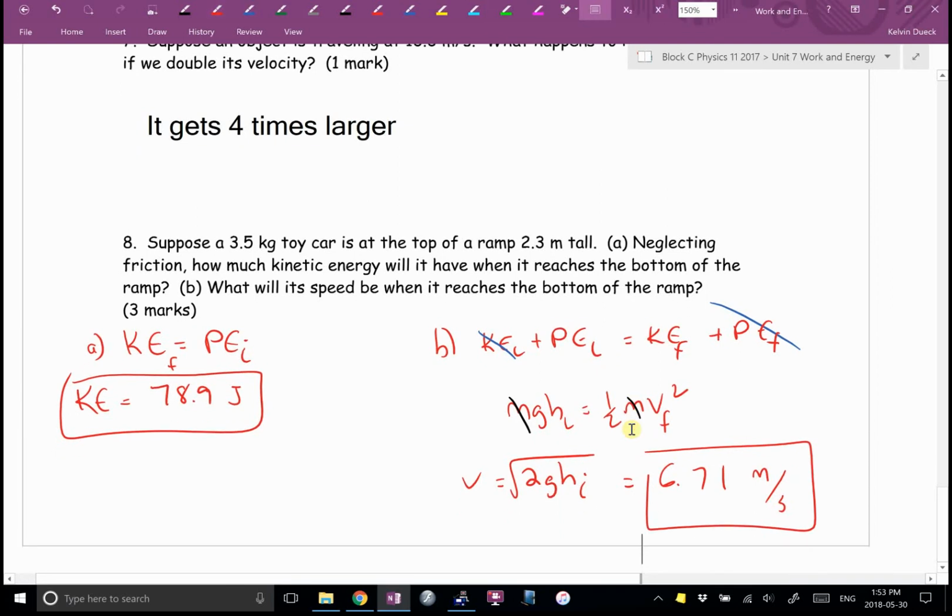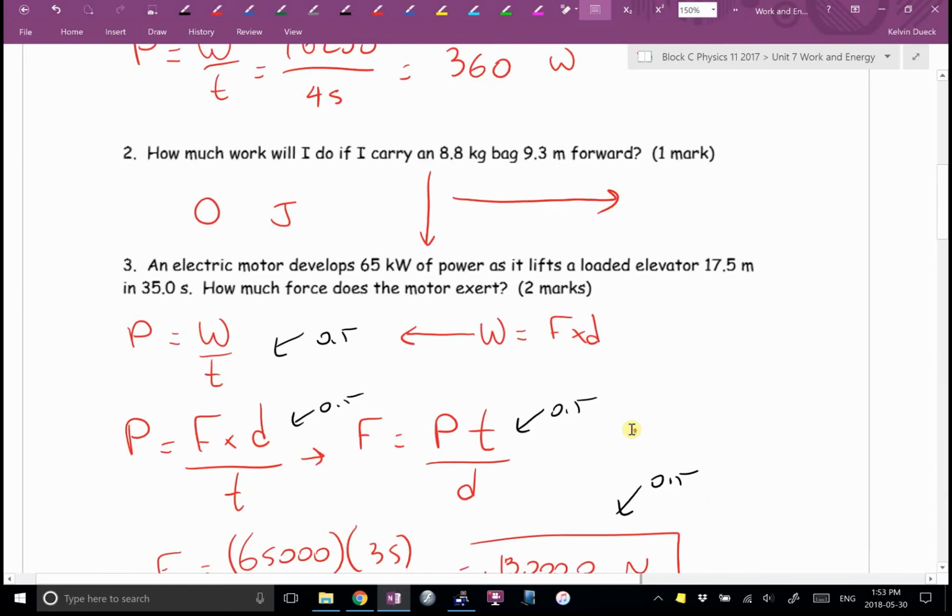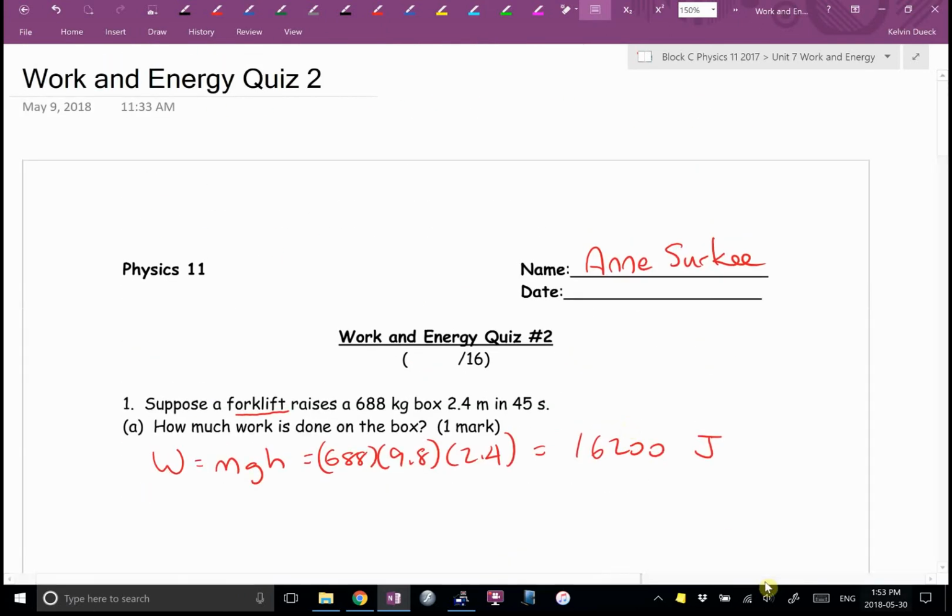Okay. Could you give yourself a little score at the top of the page out of 16, please?